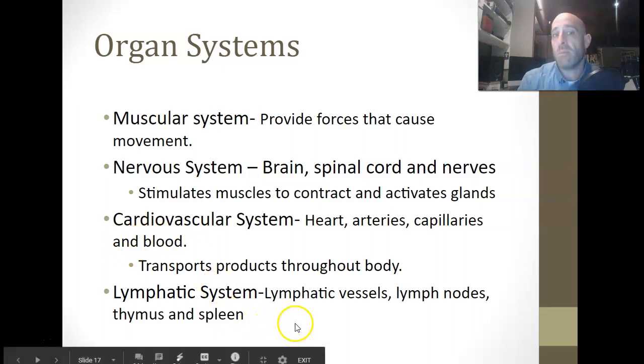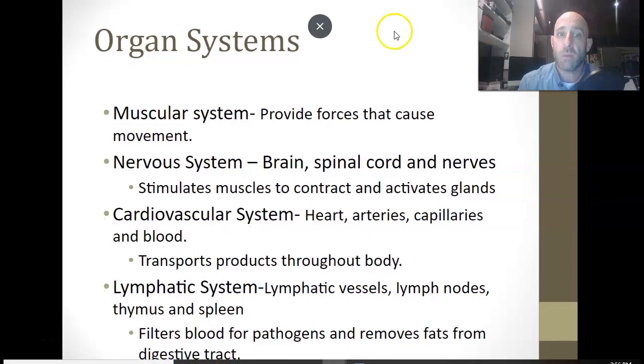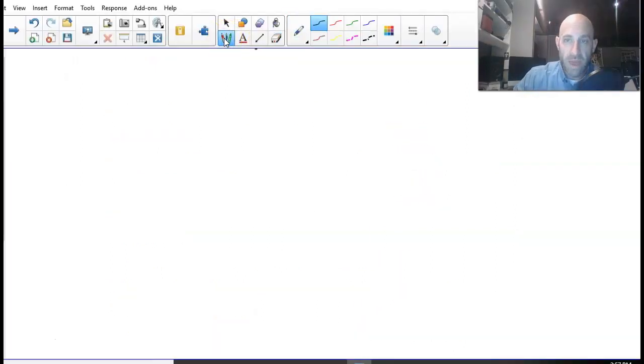The job of your lymphatic system, essentially, is that it filters your blood for pathogens. The lymph fluid is able to fight off and kill any bacterial infection or viral infection that gets in there, and it also has an important job in your digestive system. It helps to remove fats from your digestive tract as well. But we won't focus on that right now. So let's take a look at how the lymphatic system works.